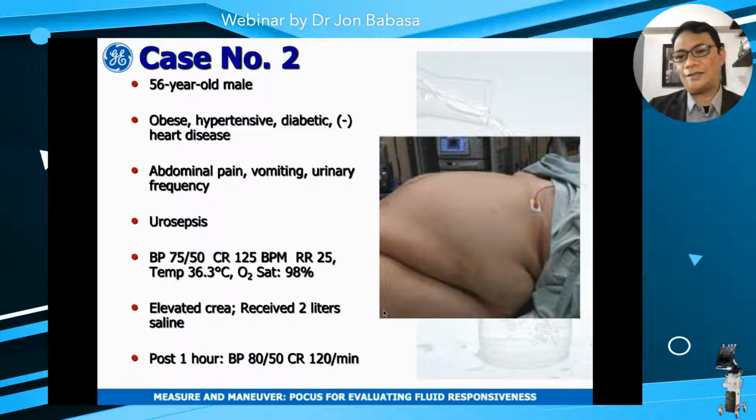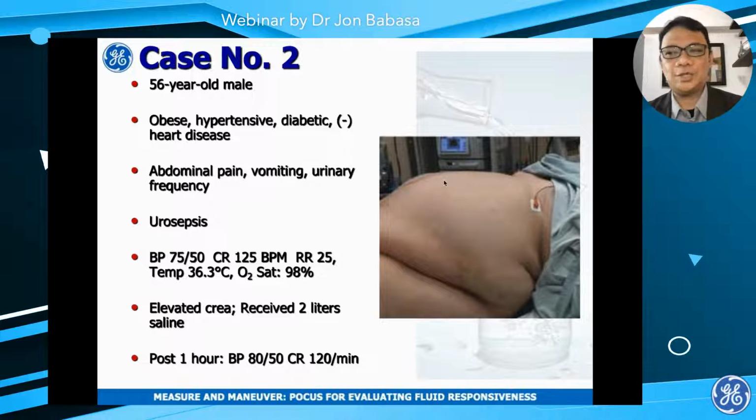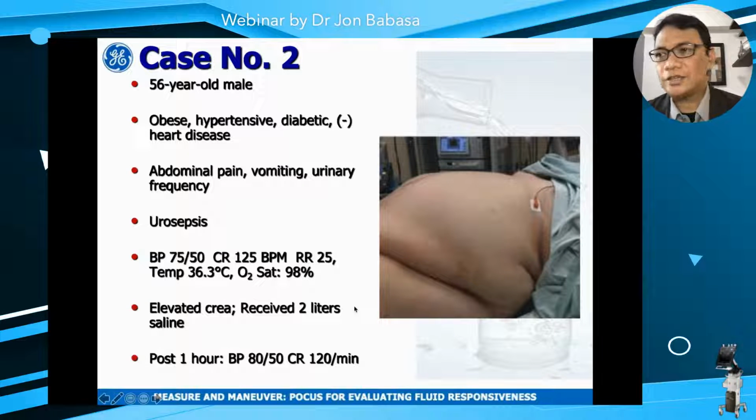Now, for our case number two, we have a 56-year-old male who's obese, hypertensive, diabetic, and has no heart disease. So right off the bat, you can definitely not use the IVC on this patient. He has abdominal pain, vomiting, urinary frequency, and has been diagnosed with urosepsis. The vital signs are as follows: the BP is low, 75/50, the heart rate is tachycardic at 125, the respiratory rate is also high at 25, the temperature is 36.3, but the O2 sats are not bad, about 98%. The creatinine is already elevated, so he's going into acute kidney injury.